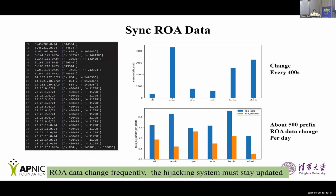For the ROA data synchronization, the ROA data changes frequently. Usually we can see changes every day; this is the data from one day. Some prefixes are moved from one AS and then registered by another AS. So all this data we sync very frequently, about every 5 minutes.